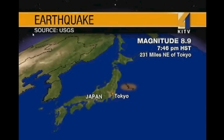Well, if you're just tuning in, maybe you just woke up from a nap, you probably just heard those sirens just a few moments ago. There was an 8.9 magnitude earthquake that struck northern Japan just about 7:45, 7:50 this evening. It has triggered a Pacific-wide tsunami. We are in a tsunami warning right here in Hawaii. The first wave, if it does indeed reach Hawaii, is expected to reach here sometime around 3:05 to 3:20 in the morning in the Hawaiian Islands.